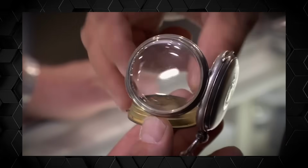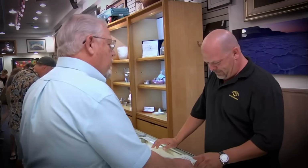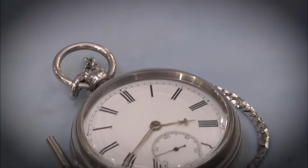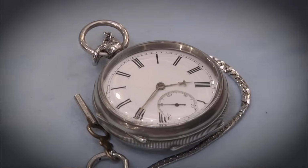The seller says he wants $1,000 for it. Time, they say, is money, and he wasn't fooling around. Rick opens the watch up, and it was as advertised, 92.5% silver. Got a watch here I want to get rid of, $1,000. Let's talk some money. Okay, you're pretty sure of yourself. Absolutely. I know it's English made, and I've been told it's about 400 years old.